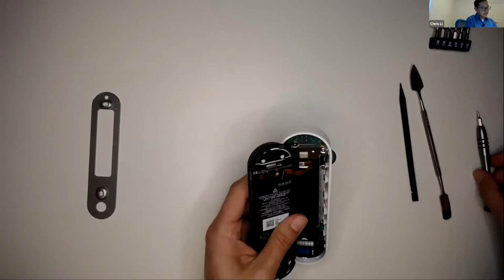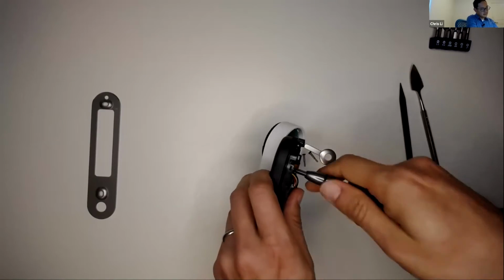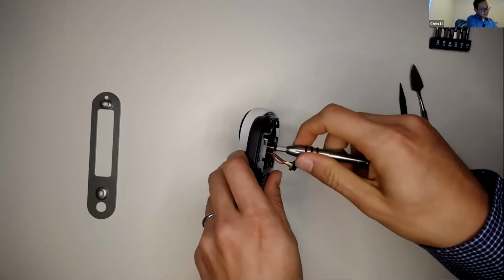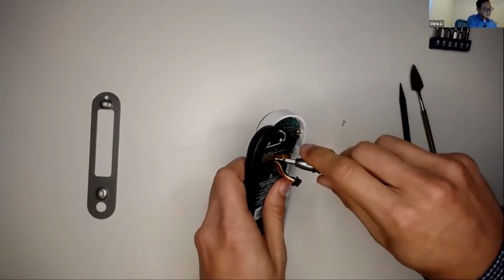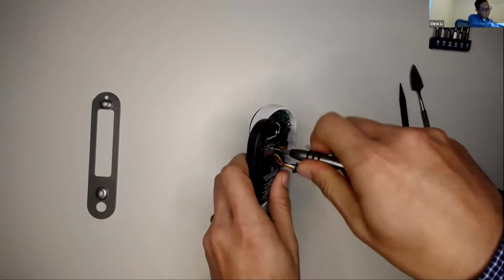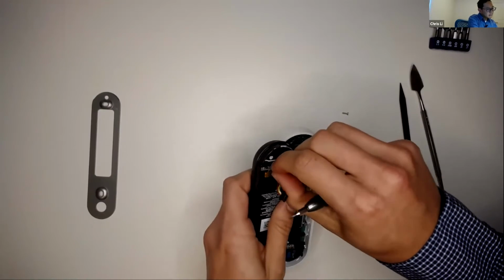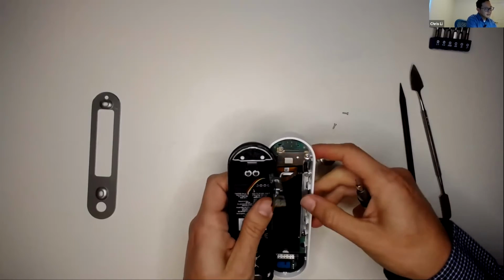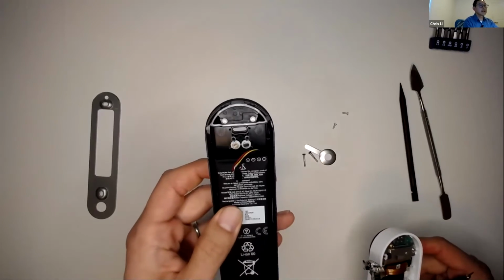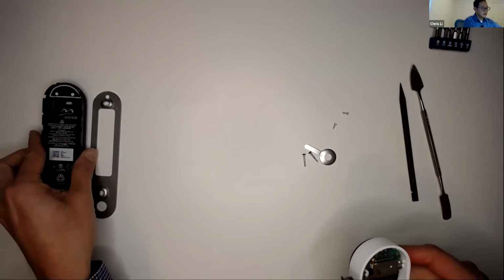All right, so I'm going to take out this module first. Just those 2 screws, I think, are what hold it in place. Again, I'm using a T5 Torx bit. I think this now can pop out. And so that's the whole battery housing. You can see the contacts and this seal for those different elements.